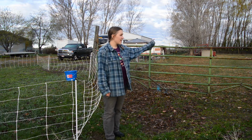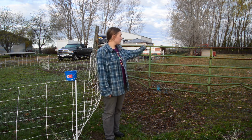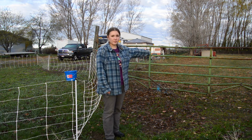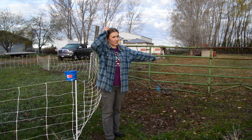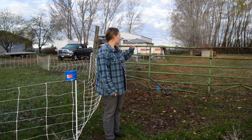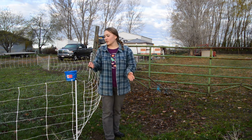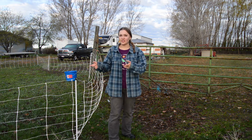Okay, but first I have to go grab the Energizer because at night I'm going to put the sheep back into this pasture right here because it's a little bit more secure, I think, and they just feel more comfortable in here at nighttime. And so the Energizer doesn't get stolen, I go and put it in the shed. So I'm gonna go grab that real quick so we can hook this up.